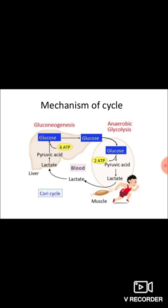Major part of the blood lactate is taken by the liver, and as you can see it is converted to pyruvic acid, then to glucose, and then it is released back into the bloodstream and reaches the skeletal muscle and the brain. So in the muscle the glucose is converted to glycogen by the process of glycogenesis, and in this process the muscle gains back its depleted glycogen store.